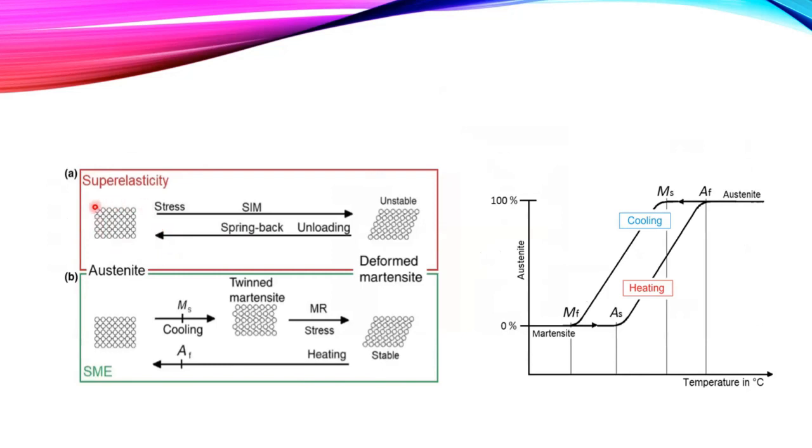This is the parent phase, which is austenite in a BCC structure. When we apply stress, stress accumulates on it and it undergoes stress-induced martensite transformation. The martensite becomes unstable. There is a cooperative change by the shear stress in the structure, and when we unload it, it springs back to the original state. This superelasticity property is basically because of the austenite phase.